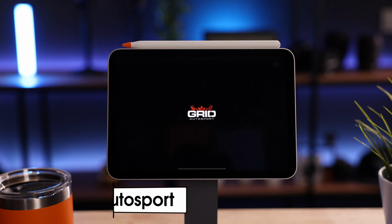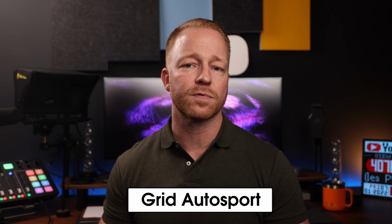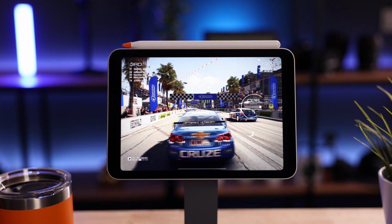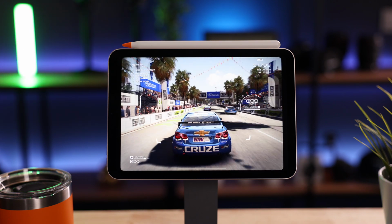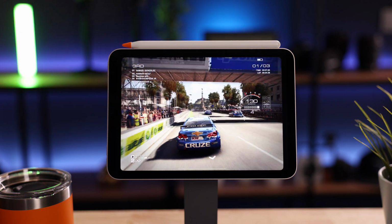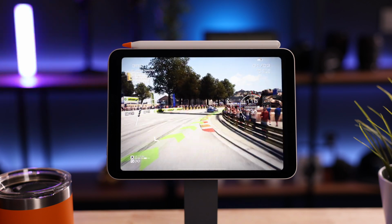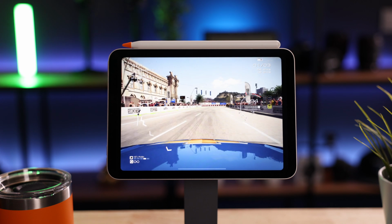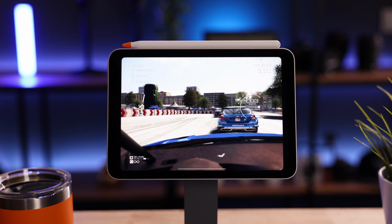The next game is another one I feel doesn't get enough credit, and that is Grid Autosport. Normally, when we talk about racing games for the iPad, it will be Need for Speed or Asphalt, but this game is at least just as good. The graphics are amazing, they look like a AAA game, and what makes this game interesting is that the cars handle very realistically. You will definitely notice a big difference when you switch between cars, and it's also very nice that you can set several difficulty levels, and with each level, the handling of the car becomes more realistic.